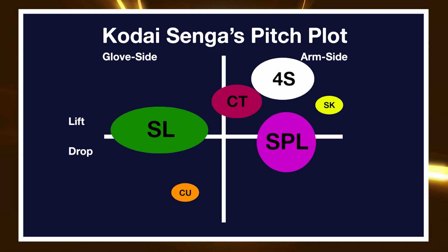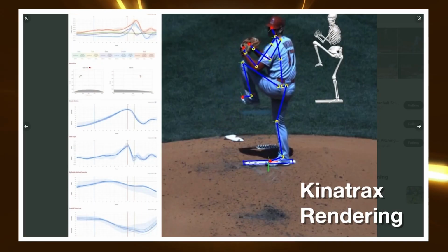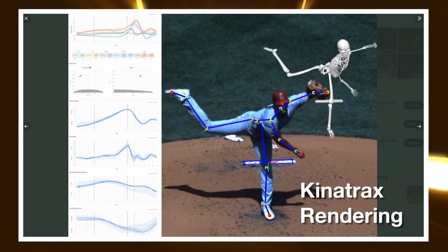So an acquiring team of a guy like Senga, I think, is going to have a little bit of a rough plan going in, but also be willing to adapt and move off what they see in the data and the information they get when he's eventually on Kinetrax, which is the biomechanics hardware software here in the United States, as opposed to relying purely on what they're seeing in NPB.